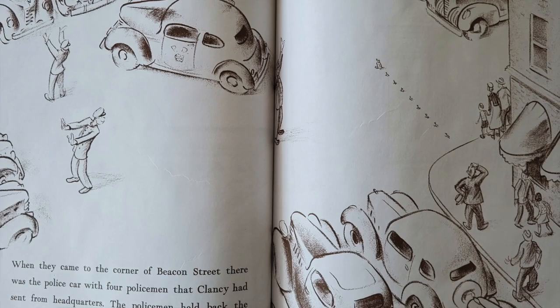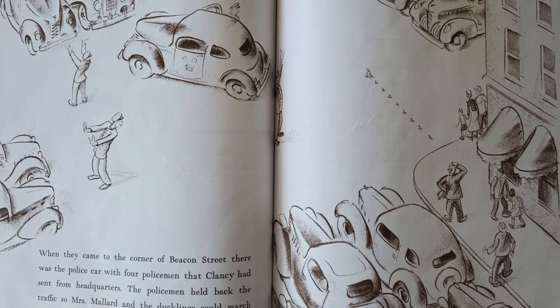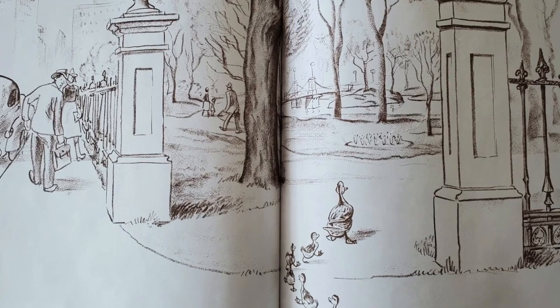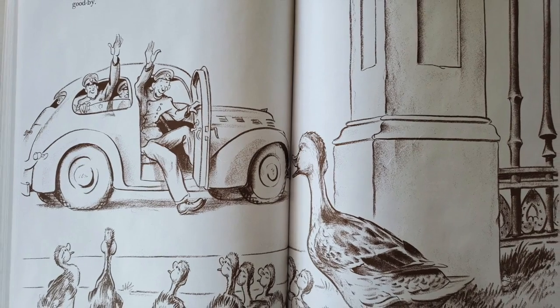When they came to the corner of Beacon Street, there was the police car with four policemen that Clancy had sent from headquarters. The policemen held back the traffic so Mrs. Mallard and the ducklings could march right across the street and right on into the public garden. Inside the gate, they all turned around to say thank you to the policemen. The policemen smiled and waved goodbye.